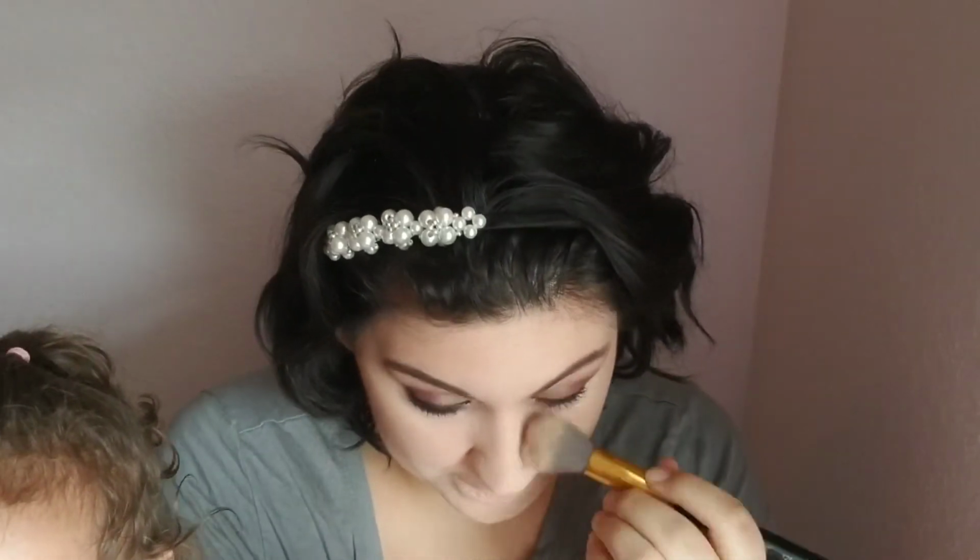And I like to go underneath my chin and my jawline, just trace my jawbone, because I don't have a jawbone because I have a double chin, so I like to just trace that and try to make it look like I have a chiseled face when I don't. But you gotta make sure to blend it down to your neck too, so it doesn't look too funky. Okay, so we're good with bronzer.